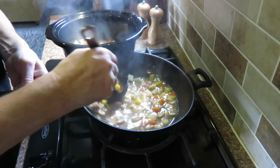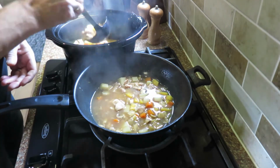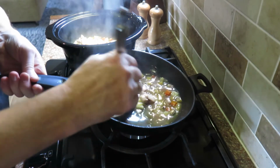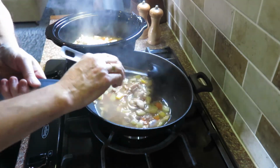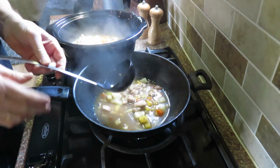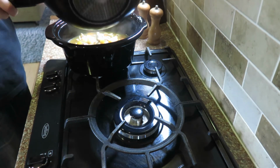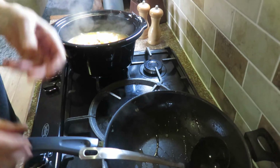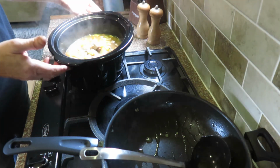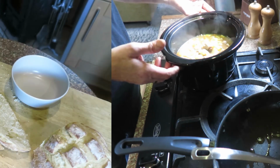If this was smell-o-vision, I guarantee you'd all be salivating right now. It smells absolutely gorgeous. I'm not just saying that, it really does. And there you have a very easy to make, it's not a difficult dish, and a nice big pot of chicken casserole for less than £3. Just going to pop that in the slow cooker and leave it to do its thing.